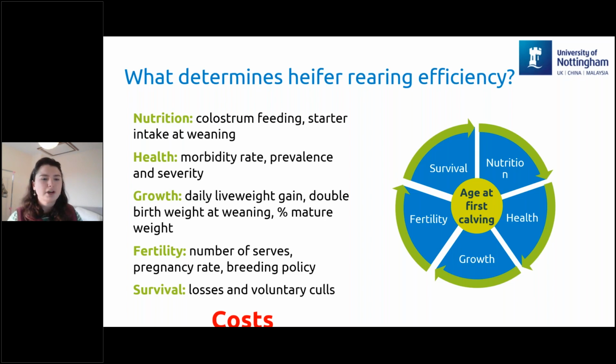And I've listed here a few terms which are quite useful when looking at heifer rearing efficiency. However, I won't go into details on those today. Some of them have already been alluded to in previous presentations, but I particularly want to focus on the costs associated with heifer rearing, and in particular the age at first calving.